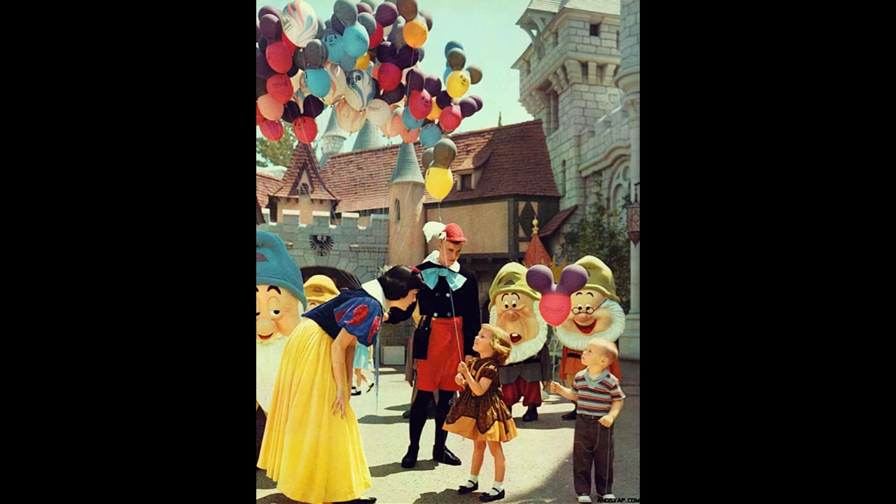Disneyland in 1961. That's right, guys, quite a change, isn't it? I mean, look at this, look at the designs, it was much more basic, but yes, this is a photo from Disneyland when it was starting and it was getting little by little popular in their theme parks.